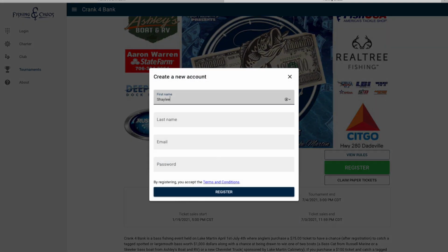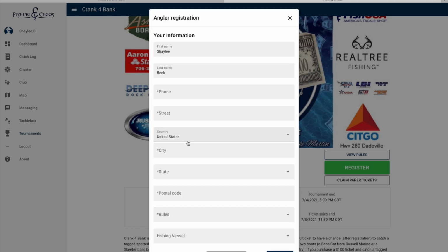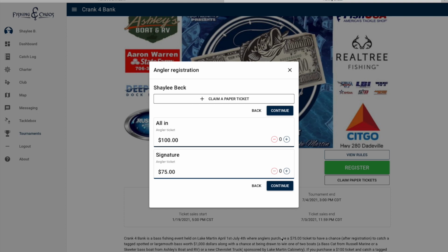And we'll just put our first name. Select an angler to buy online tickets or to claim a paper ticket. This is me. And it is missing some information that I'm going to go ahead and put in now. Continue. Okay, so after you fill out all of your personal information, you are going to come up to this form, your angler registration. There's my name.